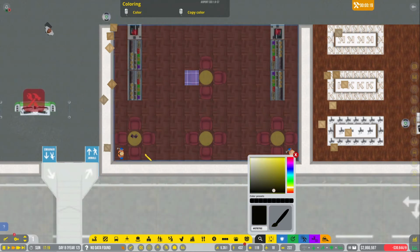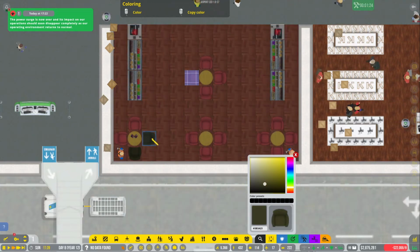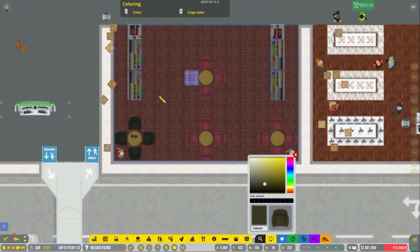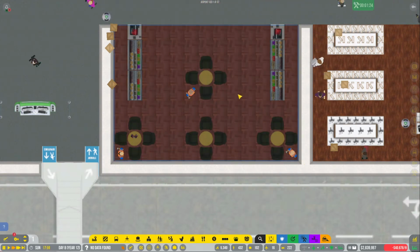I think I kind of want to do just black with seating. That is really, really dark. Great. That'll work. And thank you. Trying not to go in the cable. Without fail, I usually paint one of the tables. Look at that.